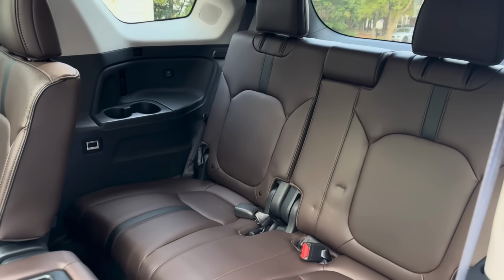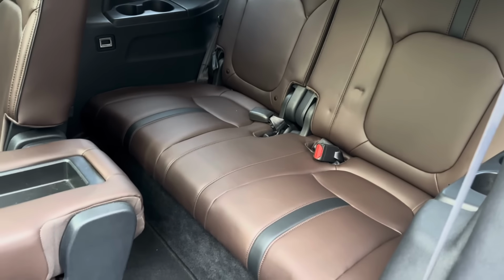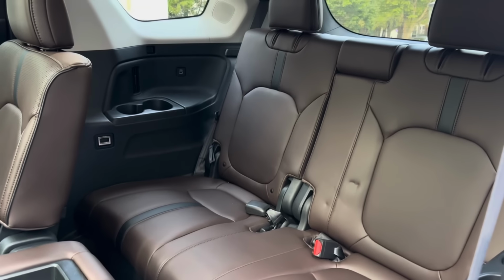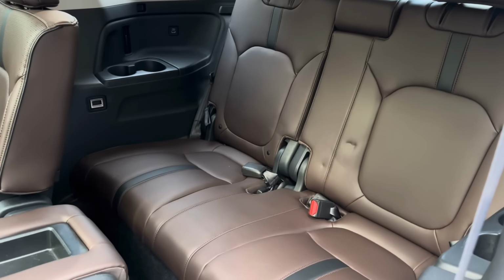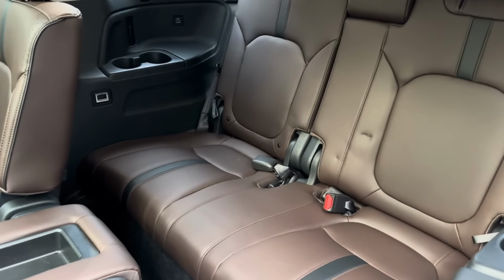Number 7 is the overall space. This is the third row, and our kids and smaller adults haven't had any complaints with sitting in the third row. It's not as big, obviously, as a Honda Odyssey, but it has a little bit extra leg room than the previous generation, and seems to work really well.